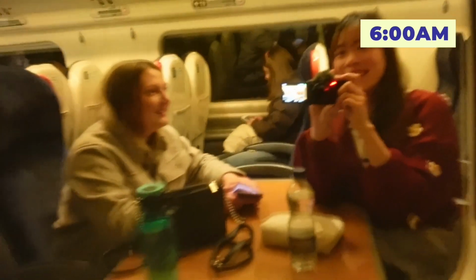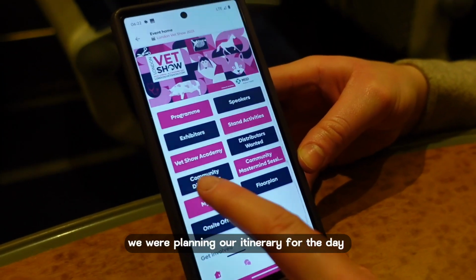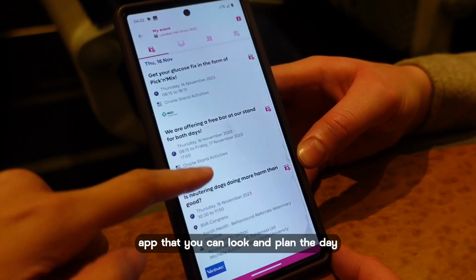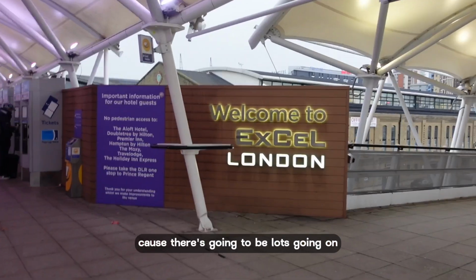It's dark outside. We were planning our itinerary for the day on the train, and the London Vet Show has a very useful app that you can look at and plan the day, because there's going to be lots going on.